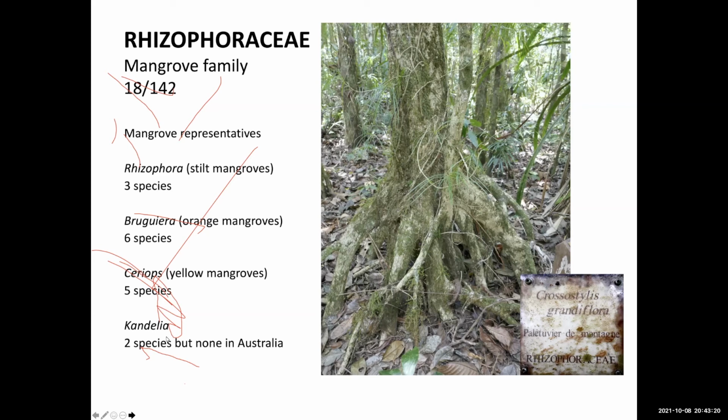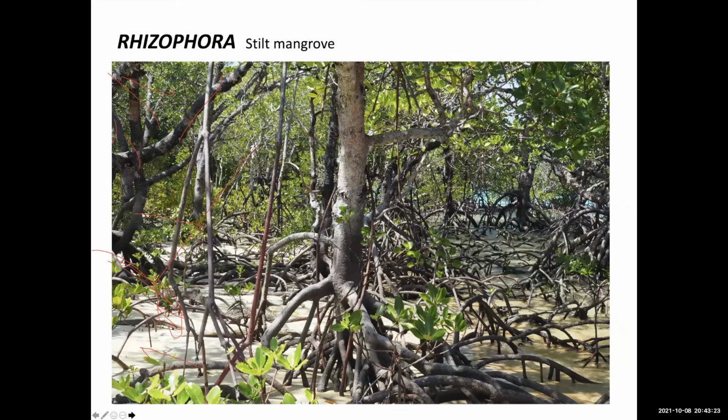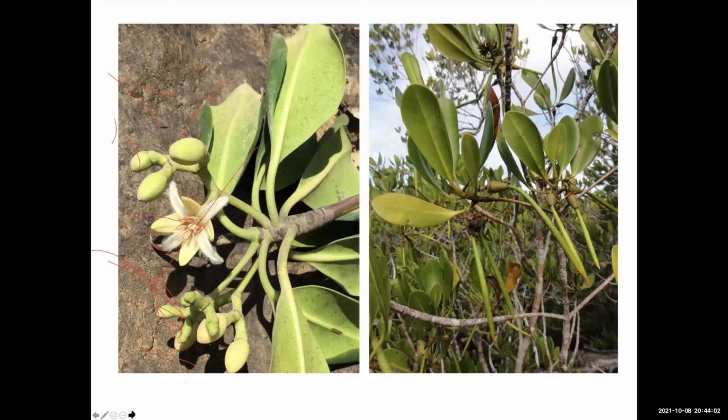Okay, so here are the stilt mangroves, and you can see the stilt roots, but you can also see they have adventitious roots that come right down from the stem. So there are both, and therefore you can get trees that extend, a bit like ficus, you know, they just keep growing out. And here's a really good example where the fruit is on the tree on the right-hand side.